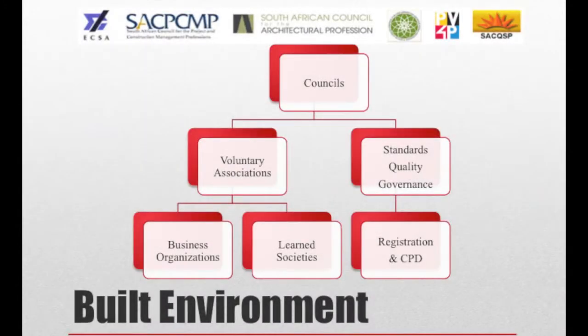Underneath that, you also have, there used to be 3 different organizations. Now remember, these organizations are voluntary associations or institutes, and they're not legislated by government. So you voluntarily belong to them. There are 2 types: your business organizations and your voluntary associations as well. I'll get to a little bit more detail on that. Then obviously you've got the firms that you work for, and then your professional registration.